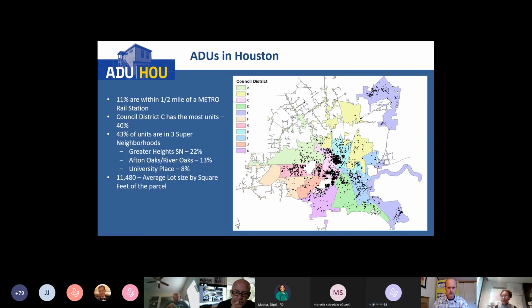This image just gives you a sense of where ADUs are in the city of Houston. Some fun facts: about 11% are within a half mile of a metro rail station. 40% can be found in Council District C. That's Council Member Cayman's district. 43% of these units are within 3 super neighborhoods: Greater Heights, Afton Oaks, River Oaks, and University Place. And the average size of the lot they sit on is approximately 11,500 square feet.